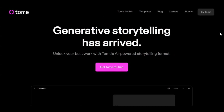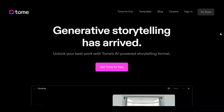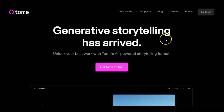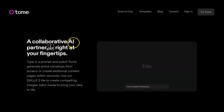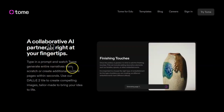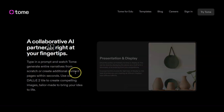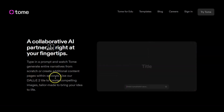Okay guys, I'm at the third and final AI tool. Name of this is Tom. So this AI tool generates storytelling for you. Collaborative AI partner right at your fingertips. Type in a prompt and watch Tom generate entire narratives from scratch or create additional content pages within seconds.